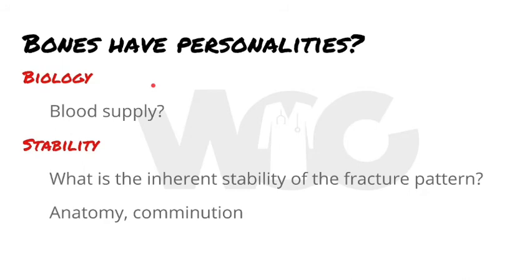Anatomy is also pretty important. If you think about proximal humerus fractures, you can accept much less in your greater tuberosity displacement because it'll get in the way of your arm abduction when it heals, if it heals wrong. Comminution is also important to think about. If it's severely comminuted, obviously, you will not be able to achieve anatomic reduction and direct healing with absolute stability.